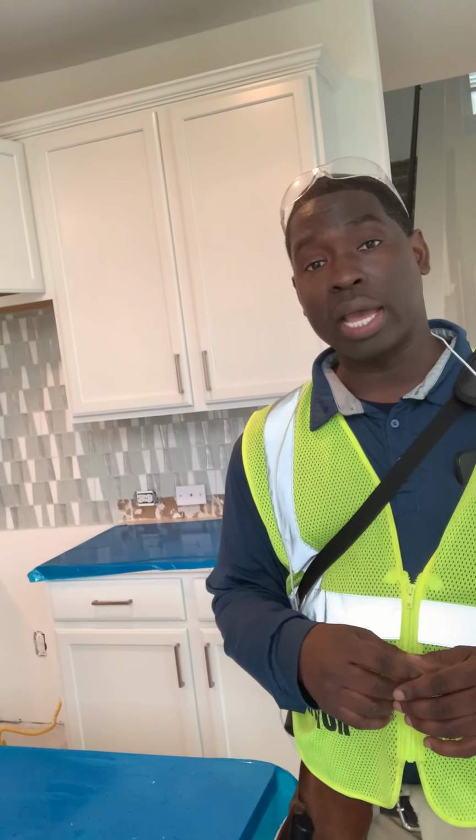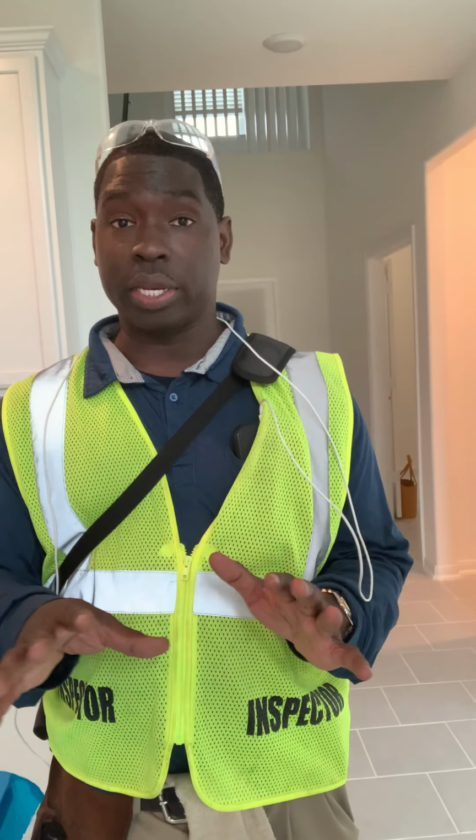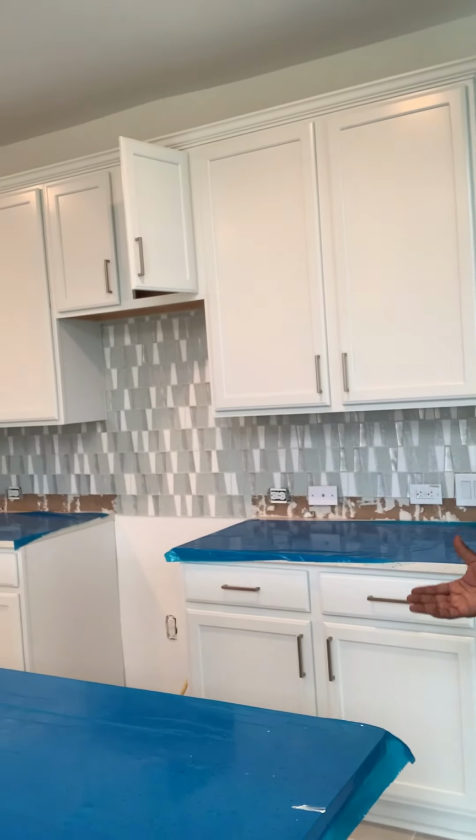And one of the reasons why they like to install the appliances last is for theft and vandalism reasons. Normally during construction, you'll find the houses are unlocked and the workers can come and go pretty easily. But once those appliances are in, now you'll start seeing doors that are locked. So the main idea here is the best time for you to schedule your inspection on new construction is once all the appliances are installed. And unfortunately today, that's not what we have here.